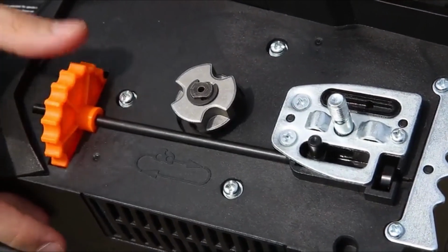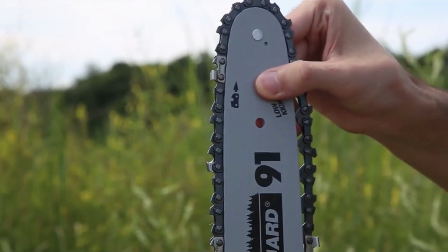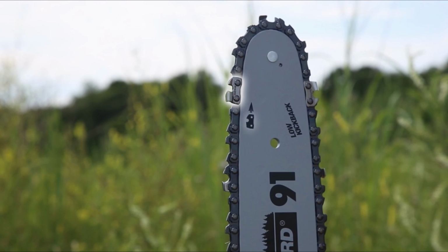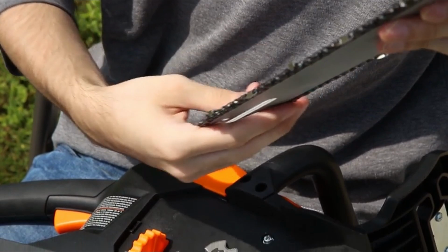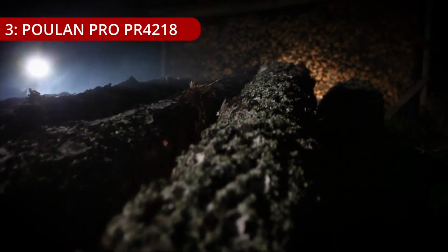Impressive speeds, minimal effort. The 16-inch chain of this electric chainsaw operates at speeds of up to 49 feet per second, ensuring swift and precise cuts through a variety of materials. This feature not only enhances productivity but also makes it an ideal tool for tasks ranging from pruning to felling trees.